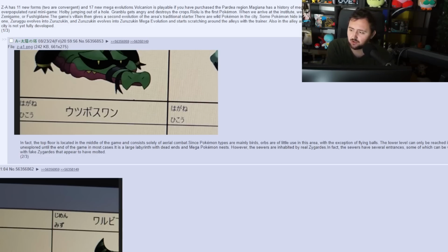He chooses Hitokage. Again, must be a Japanese name of one of the Pokemon, because I don't know the Japanese names. Zenigame or Fushigidane. And then the game's villains give a second evolution of the area's traditional starters. That's him implying, I guess, that you would get the regular starter Pokemon, you know, Froakie, Fennekin, or Chespin. So, fair enough. There are wild Pokemon in the city, which would be expected since we're only going to be inside of Lumiose. Some Pokemon hide in trash cans. Sure, I get that. I can see that being real. Alleys and manholes, but not all.